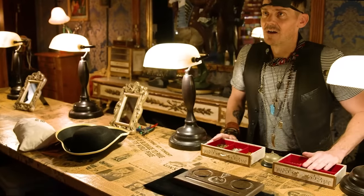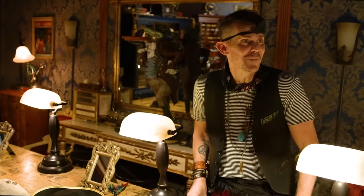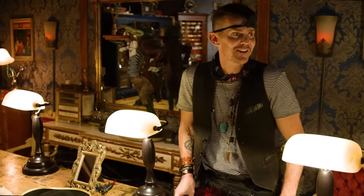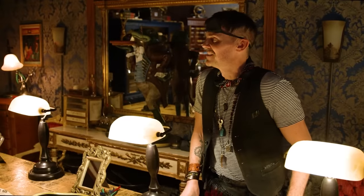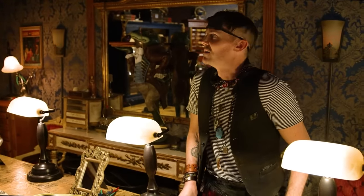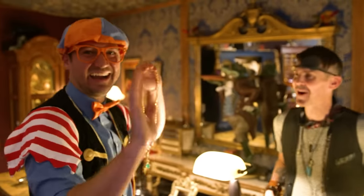Whoa, where'd I go? Blippi? Oh, Blippi. Did this turn me invisible? I think it did. Whoa, that's so cool. It's definitely magical. Where'd I go? You know what? Take it off so we can find you. Okay, here we go. Whoa! Hey, there you are.